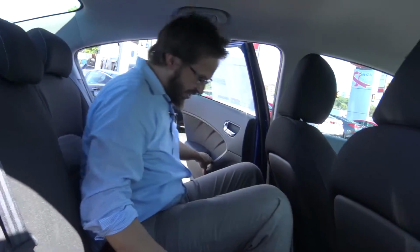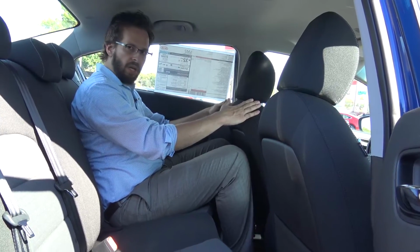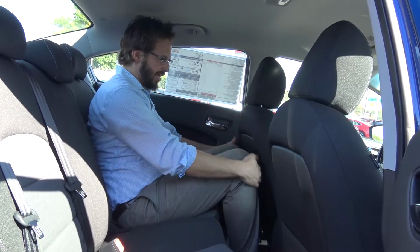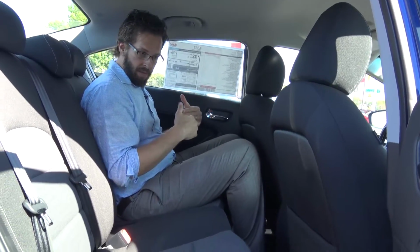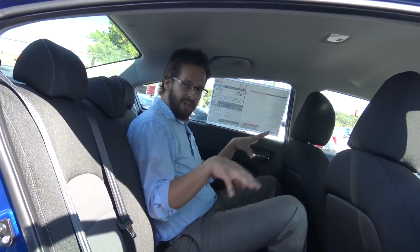Let's sit down here. All right, so I am 6'3" tall, and I was just sitting up front, didn't even move the seat, so I was able to comfortably sit in the front seat at 6'3", and now in the back seat at 6'3", and my knees aren't even touching the back of the driver's seat in front of me. So you can see there's plenty of room back here. And the back of the passenger seat has a nice pocket, and it looks like we have some anchors and tethers for child seats. So very nice, spacious back seat.